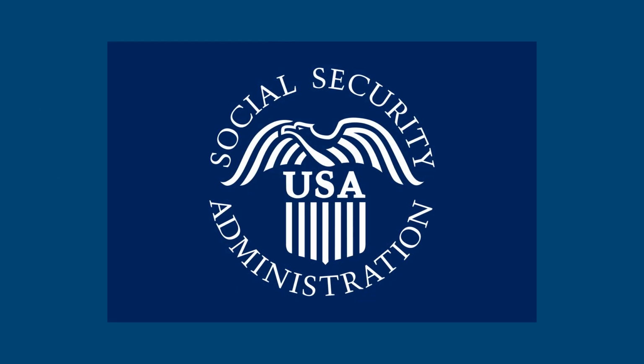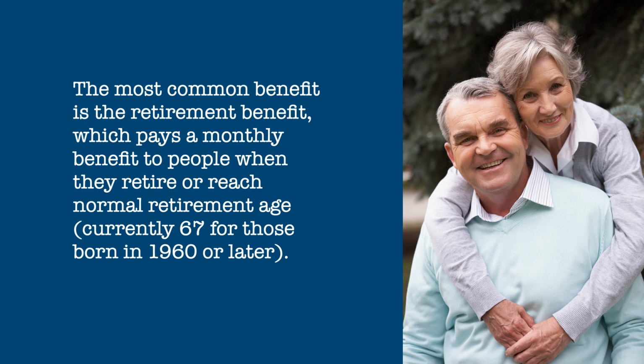The Social Security Administration pays out several different types of benefits. The most common benefit is the retirement benefit, which pays a monthly amount to people when they retire or reach normal retirement age, which is currently 67 for those born in 1960 or later. For most people, it's a mystery as to how their retirement benefits are calculated, so I'll attempt to oversimplify the process as much as possible.